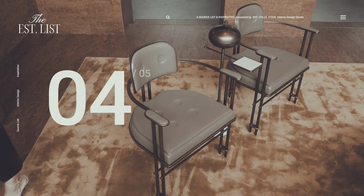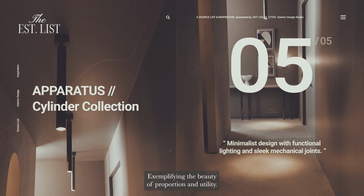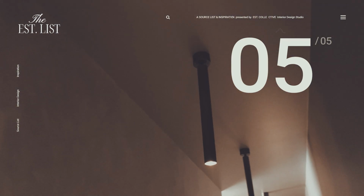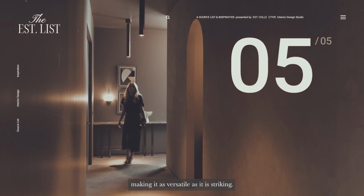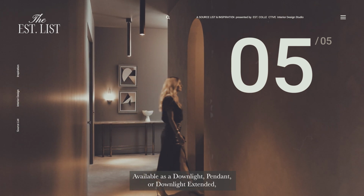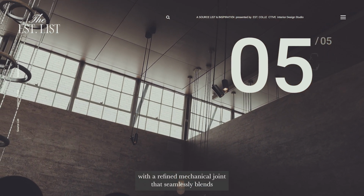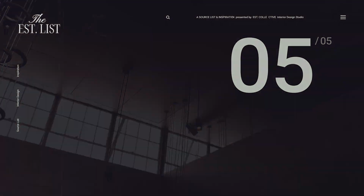Rounding out the top 5 is the Cylinder Collection, exemplifying the beauty of proportion and utility, perfect as a primary or secondary light source. Each piece embodies a sleek simplicity, making it as versatile as it is striking. Available as a downlight, pendant, or downlight extended, this collection offers functional, directional lighting with a refined mechanical joint that seamlessly blends form and purpose.